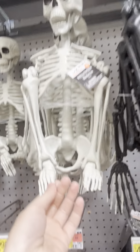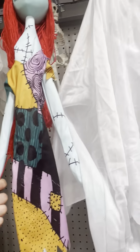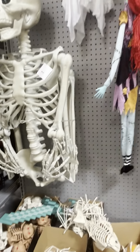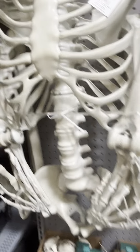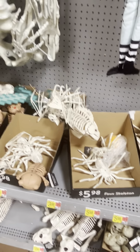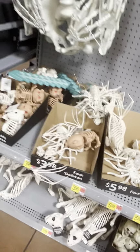Right here's a skeleton for $11, black, white. Sally for, I don't know, I'm guessing like 80. This is the 7-foot Titan skeleton. I like it, it's pretty cool. Those would probably be a better one. This little teddy bear for $3. I actually like him, I want him. But I won't get him here. I do know what I'm getting.